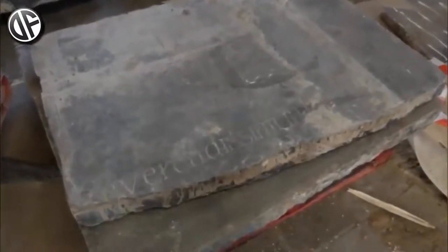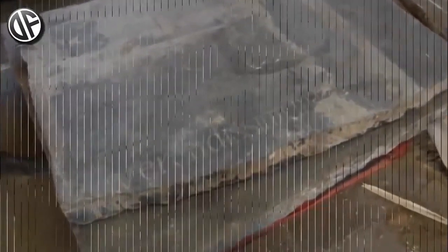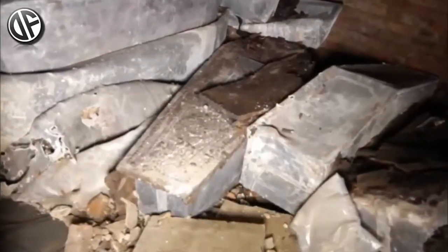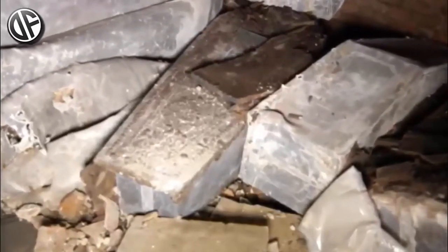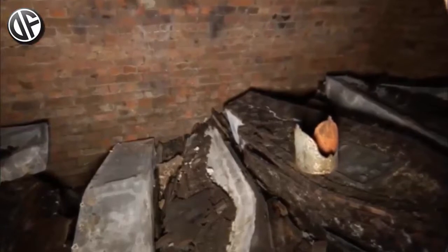The builders moved an old flagstone and discovered a hidden tunnel that led underground. Lowering a camera down the passage to make sure it was safe, the builders captured something truly eerie. The lower level of the church was full of tombs. They found coffin upon coffin stacked up in these forgotten catacombs. All of the coffins, about 20 in total, were lined with lead.